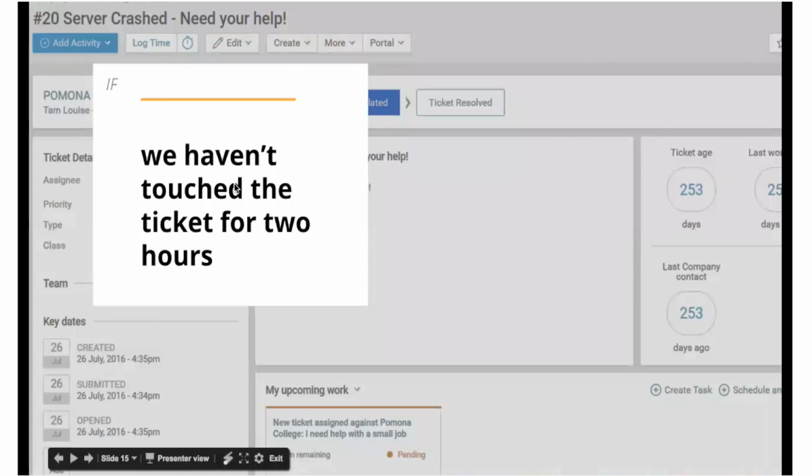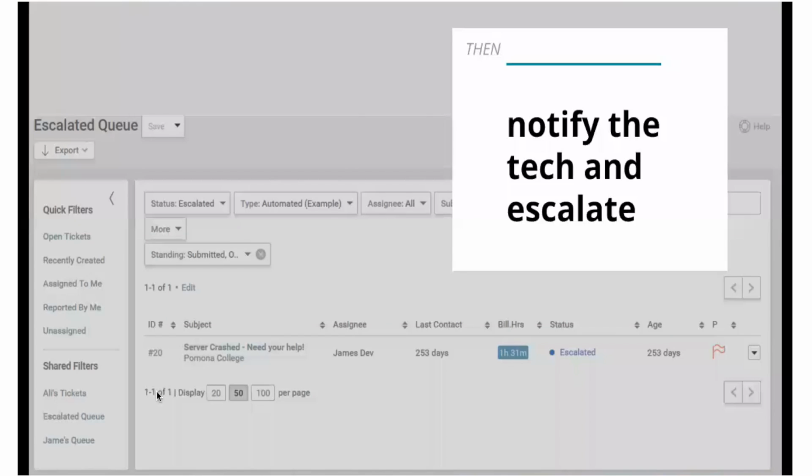So if we haven't touched the ticket for 2 hours, we're going off of a submit date of the ticket. In this case, it's over a year old, so obviously it would trigger. Then what we'll do is we'll take it from an open status and throw it into an escalated queue. And what this queue would give a service manager or the CEO is a really clear idea of how many of those high priority tickets we need to work on, and what we need to work on.